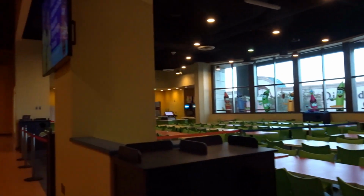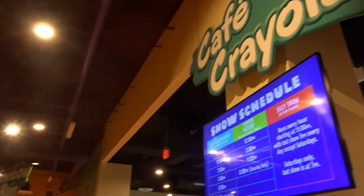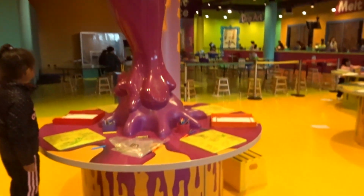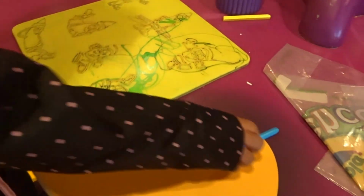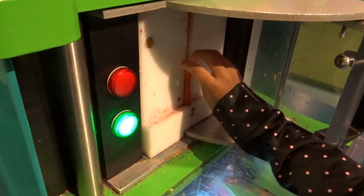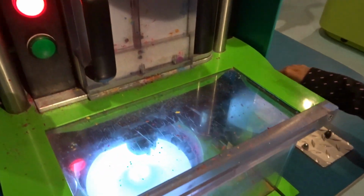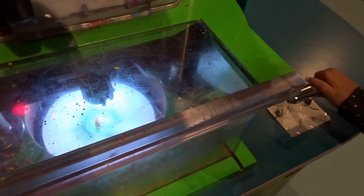Here we see Cafe Crayola, which seems to be closed on slow days, but you can also find cool dance parties here during special events. Texture Crazy is a creativity mashup with images and crayon rubbing textures. The Drip Art Station lets you create a swirly whirly masterpiece. You can choose 2 crayons and watch them melt as you control the spinning speed on your white paper disc.